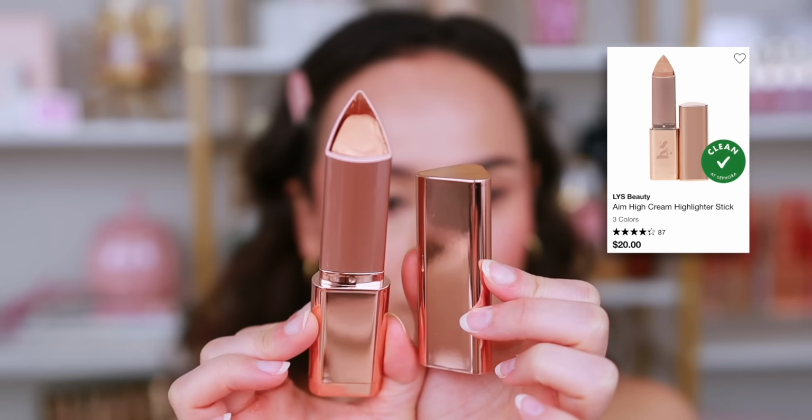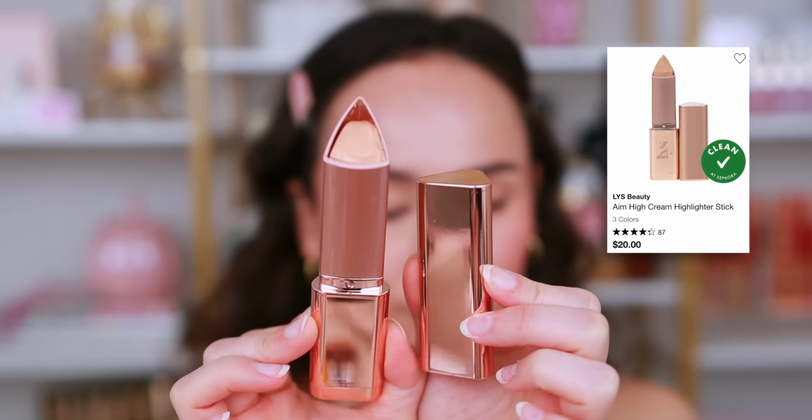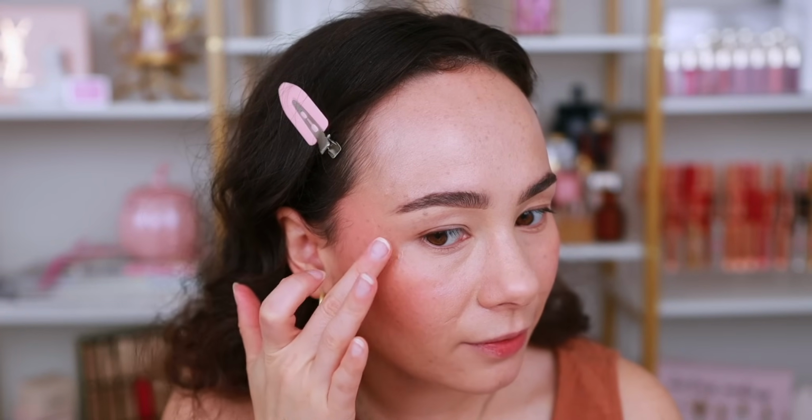And then I'm just not a liquid highlight fan in general, so I haven't been reaching for this a lot. I find with the way that I powder as well, liquid highlight just gets covered by my powder. So I'm going to use the LYS cream highlighter in the shade Brave today. Mine kind of melted in the mail, so I'm just going to use my finger. This is the best way I like to apply it. I feel like I get the most accurate placement that I'm looking for. And this is good. I haven't noticed it acting funny.